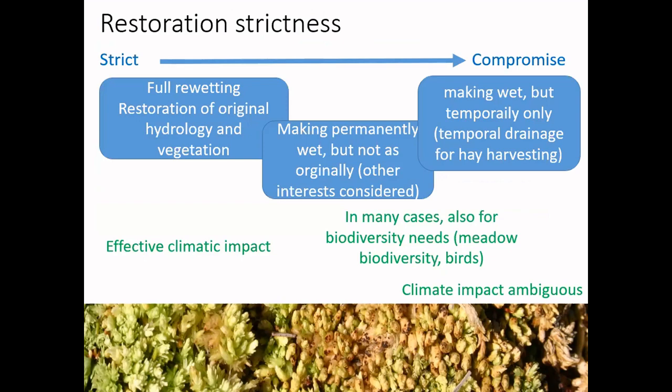Due to the gradient of interest conflict, there is also a gradient of so-called restoration strictness. If the situation is easy, we can implement full rewetting, restoration of original hydrology, and try to restore the original peat-forming vegetation. But it is the ideal situation, which is rare indeed. Of course, in such a situation, we can achieve effective results for both biodiversity and climate impact. In many cases, we can make the peatlands permanently wet, but not as wet as original, because we must consider other interests, such as the farmers in the neighborhood, whose land cannot be influenced.